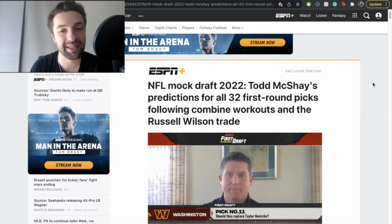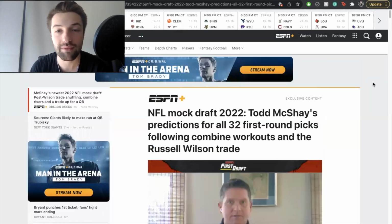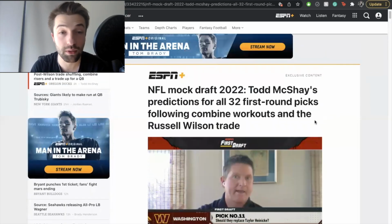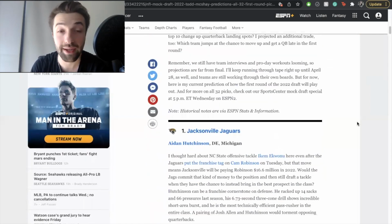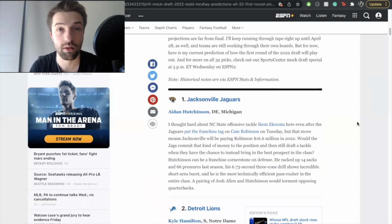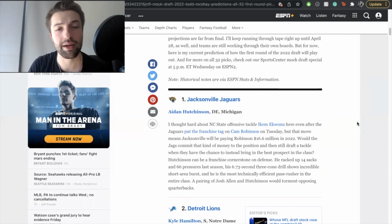Without further ado, let's kick into this because there's no need to lollygag around. I believe this is post Russell Wilson trade. Nice. I'm happy to see that because that was a really quick adjustment by Todd, because obviously it happened yesterday. If you guys want to see what I would do in these mock drafts, I have a mock already up, so check that out. And round 2 should be coming out either today or tomorrow. It's already recorded. Just want to find the right time to put it out.